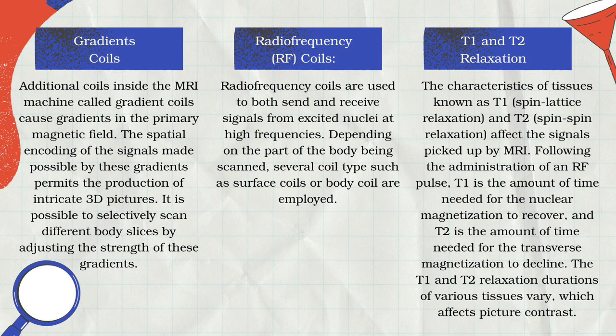But we also have gradient coils. Additional coils inside the MRI machine, called gradient coils, cause gradients in the primary magnetic field. The spatial encoding of the signal made possible by these gradients permits the production of intricate 3D pictures. It is possible to selectively scan different body slices by adjusting the strength of the gradient.